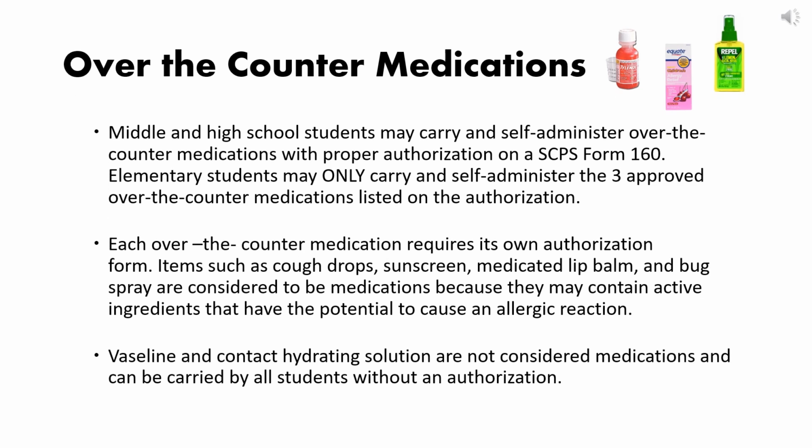Middle and high school students may carry and self-administer over-the-counter medications with proper authorization on an SCPS Form 160. Elementary school students may only carry and self-administer the 3 approved over-the-counter medications listed on the authorization. Each over-the-counter medication requires its own authorization form.